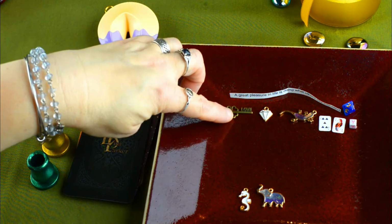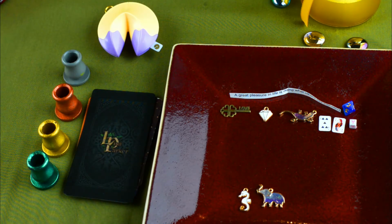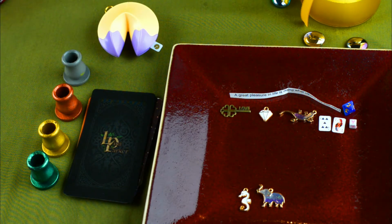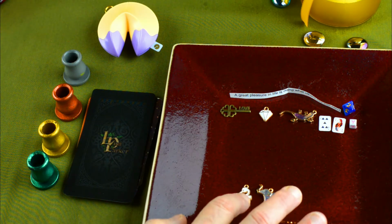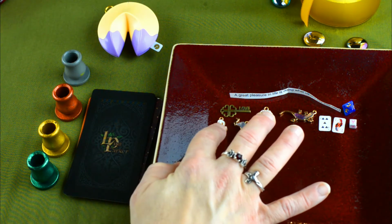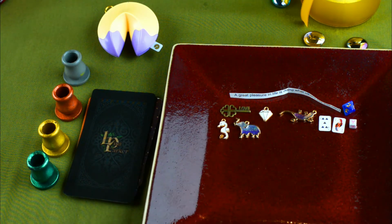You've got the key right here. And that's important. And this could be for love, or it could be just doing what you love. Okay, you have the key, and you just need to follow your heart to do it. Okay, we also have the seahorse and the elephant, and I really like that because they're both family oriented.